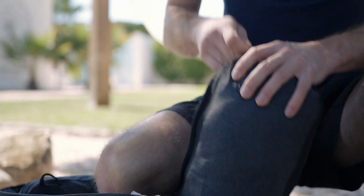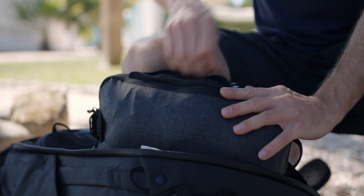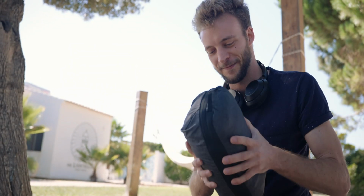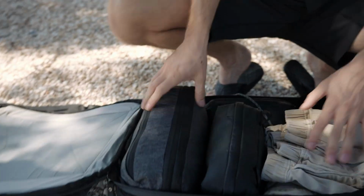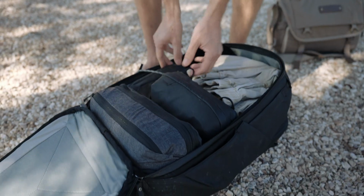They make 2 sizes. They make the small one and they make one that's double this size. And I'm thinking about getting the double-sized one so I can put all my clothes at once. Let's go, let's go, let's go. Boom. Nice and packed. And I just shove it at the bottom of the bag to protect everything above it. It's nice protection at the bottom. Okay, that's that. Let's dig into these 2 Peak Design bags.